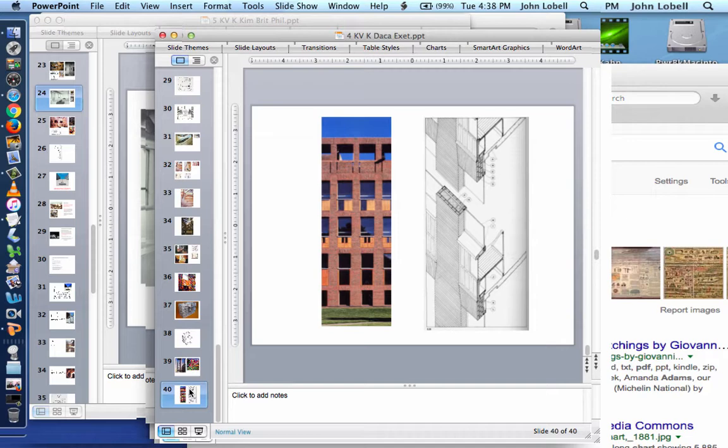Any questions about Exeter? One thing about Kahn, that both Venturi and Kahn, they are didactic architects. So what does didactic mean? Teaching. In other words, every building is a lesson in how to put a building together. So my explanation of this building was an explanation of how it's put together. I didn't mention the mechanical.